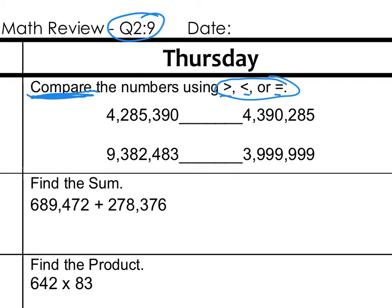All right, and let's look. They both have a 4 in the millions place, but look here. In the 100,000s place, we have a difference. So 4,285,390 is less than 4,390,285. And right off the bat, this one's easy peasy.